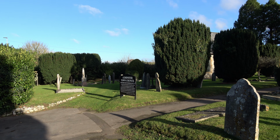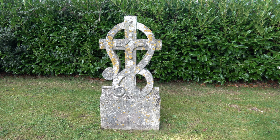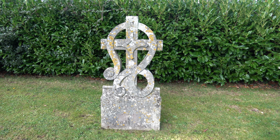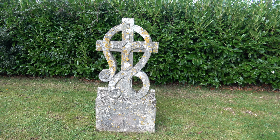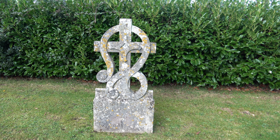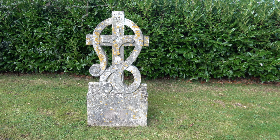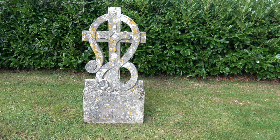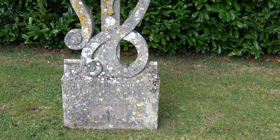Up against the road here, you may hear the traffic noise in the background. Fascinating design here, with this cross but the curling sort of scroll running through it. There are words on that scroll, and the memorial is dedicated to Jane Endicott.